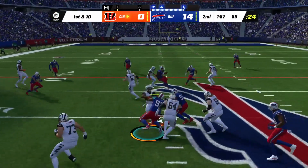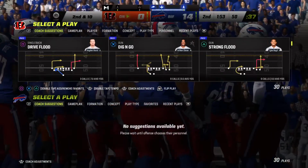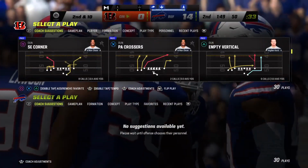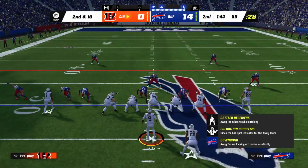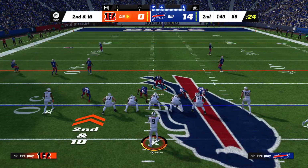A draw play for Mixon. And boy, this defense again really making things tough on him as they stop him for no gain. The running lanes have definitely not been there for him here in the first half, and I don't think it's all been his fault. His offensive line hasn't given him much space. A loss results there. So after the run for no gain, here's 2nd and 10.